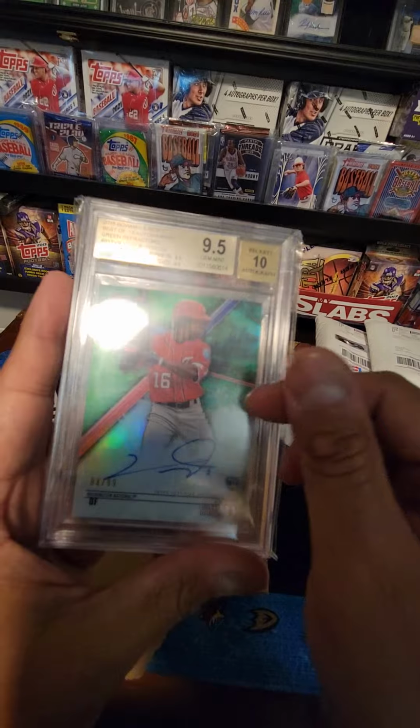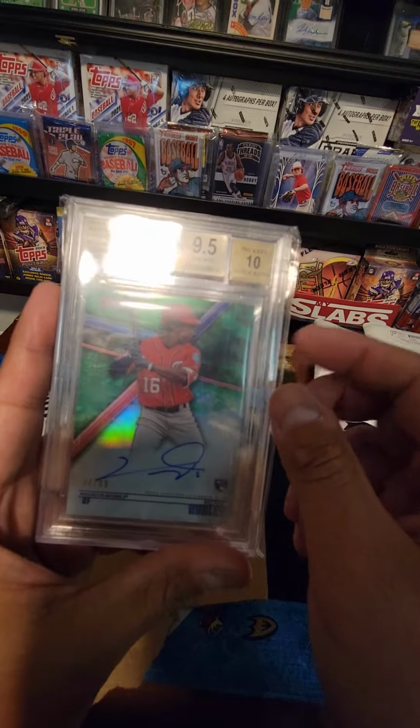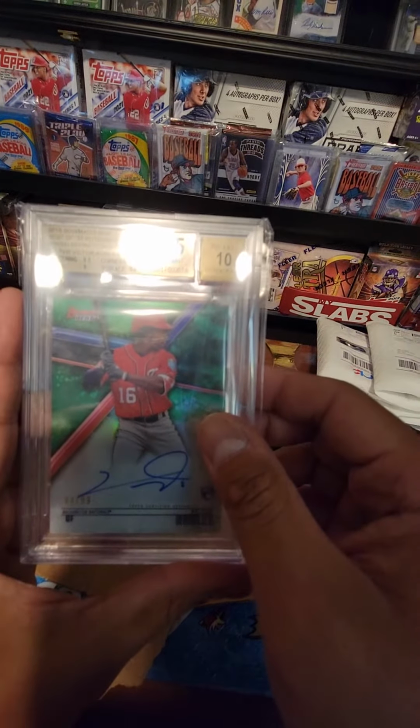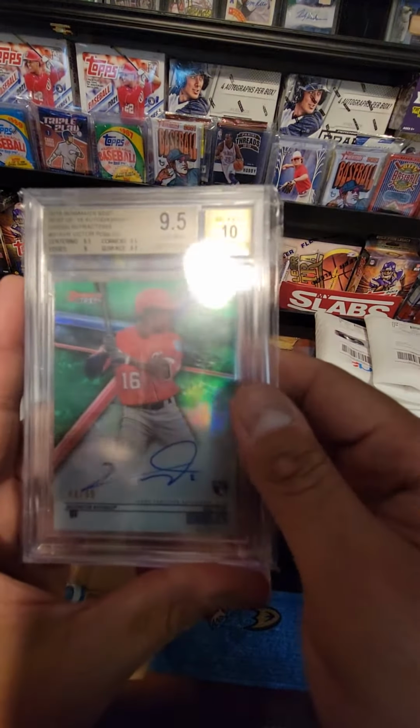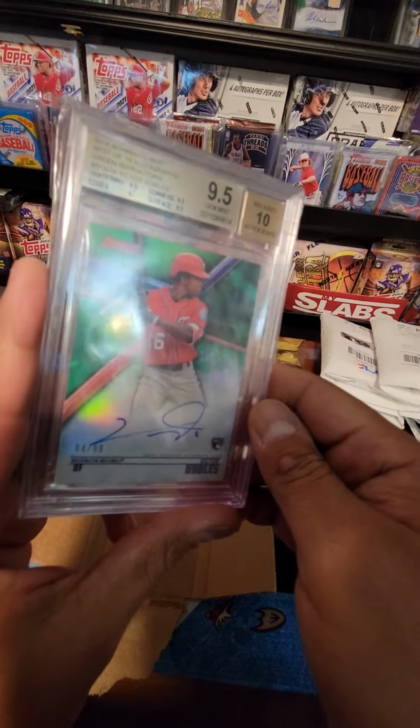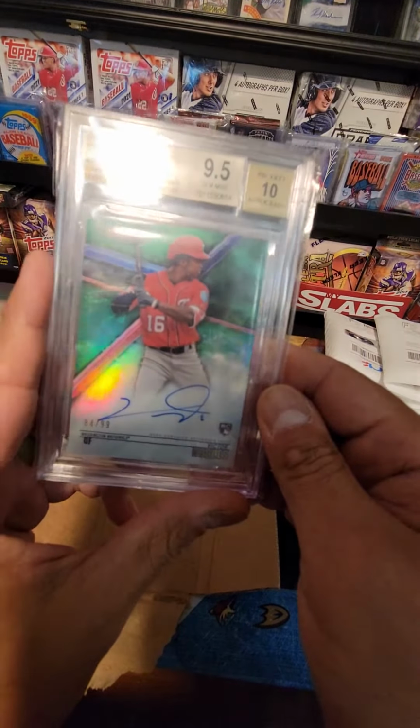But he needs to get back in there. I actually had him higher than Soto. But we got 9 fives across the board, 9 on the edges. But you can see it's a, what, card 84 on 99.